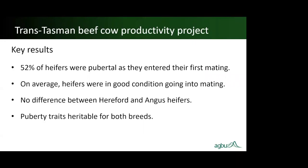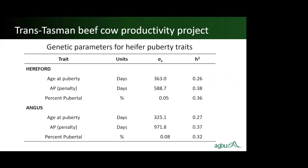The big question in all this is, do we have opportunity based on these measurements to make useful selection decisions? And really pleasingly, age at puberty in both breeds was highly heritable for a reproduction trait. So if we just look within the animals that had a CL up to their first mating, the trait was almost 30% heritable, 0.26 for Herefords, 0.27 for Angus. The penalised trait, which becomes the go-to trait for most of our subsequent analyses, is about 10% more heritable, 38% for Herefords, 37% for Angus. And even because it's so close to 50%, analysing the binary percent pubertal trait gives us opportunities to make genetic progress for the trait. 36% heritable in Herefords and 32% in Angus.